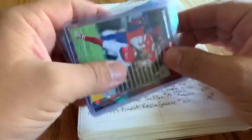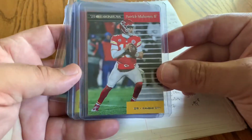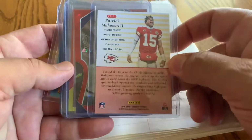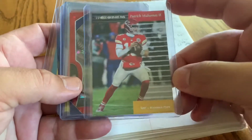All right. So like I said, we are in the process of packing up these cards to ship out. So we had a Mahomes, and here's our little inventory list that we build upon these sales. This Mahomes 2019 Donruss 99 Tribute. This one's going out today to a customer.